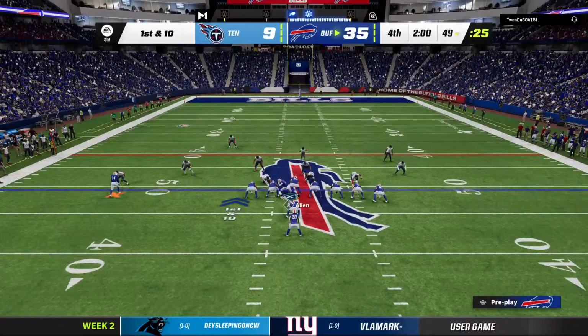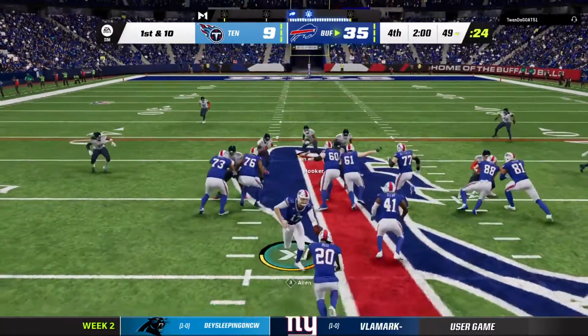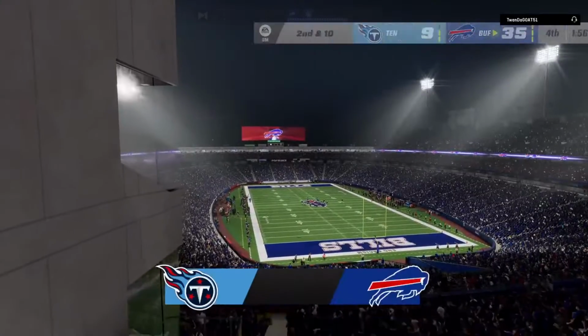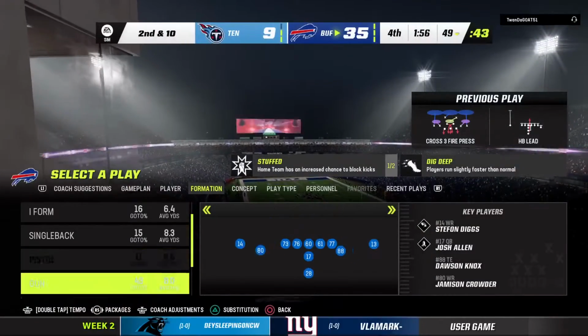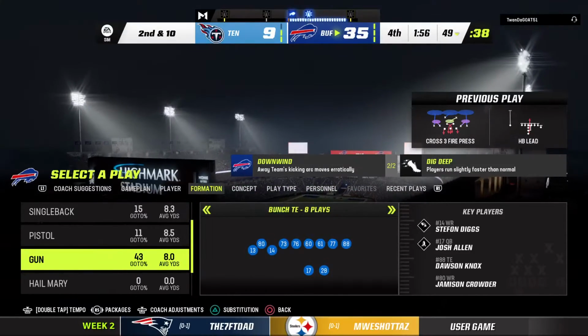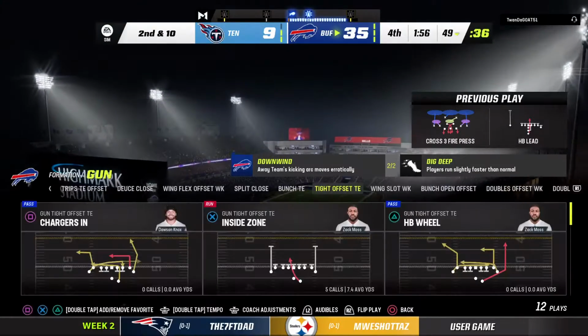Here's 1st and 10. They'll go again here with Moss. And this carry not as productive. He's swallowed up at the line of scrimmage. And now right out of the 2-minute break, we'll get a timeout used defensively with 1:56 to go.